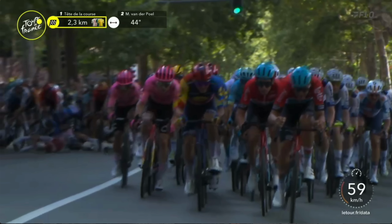If I take you back to stage 3, there was a big old crash with about 2.3 kilometers to go. That held up Alpecin-Deceuninck's Jasper Philipsen, the green jersey winner from last year, and it held up Mark Cavendish along with Wout van Aert. Now, Mark Cavendish is trying to win his 35th stage here on stage 5 of the Tour de France. He's trying to beat Eddy Merckx's record.